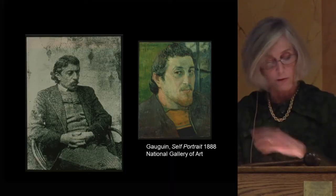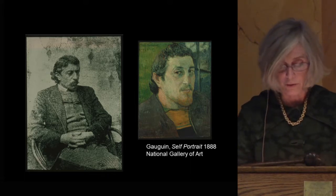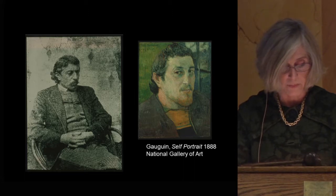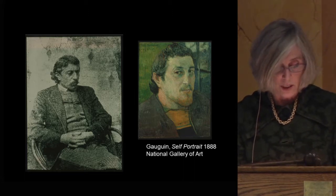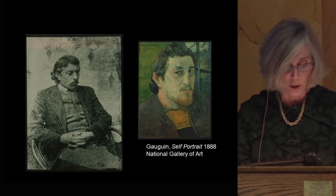Although he is best known for his Tahitian works, Gauguin spent several years in Brittany in northern France before shipping out to Tahiti. In Brittany, as later in Tahiti, he was searching for a more primitive and, in his mind at least, purer culture. He was also poor and could live there cheaply.